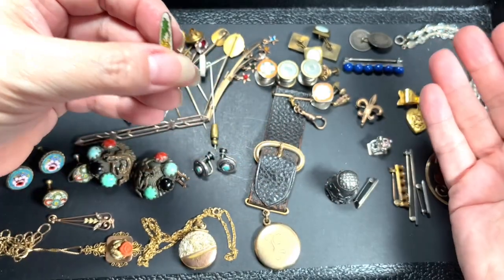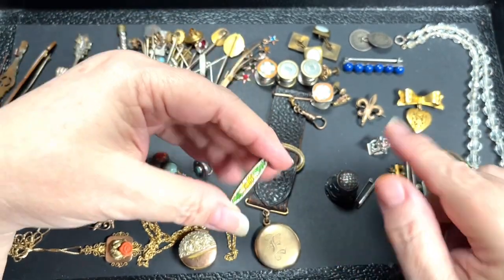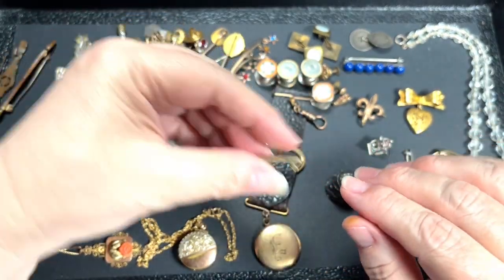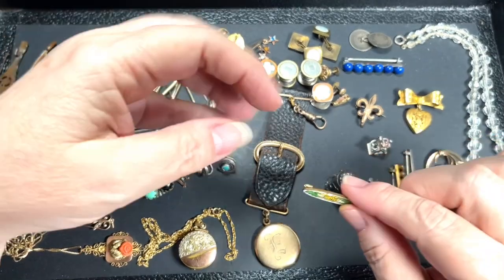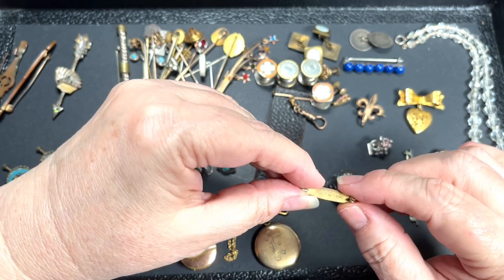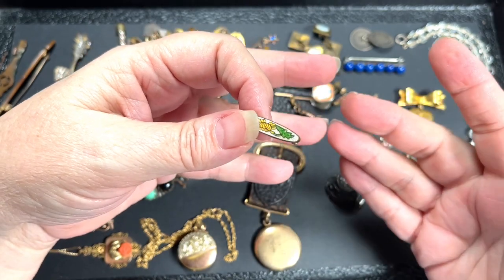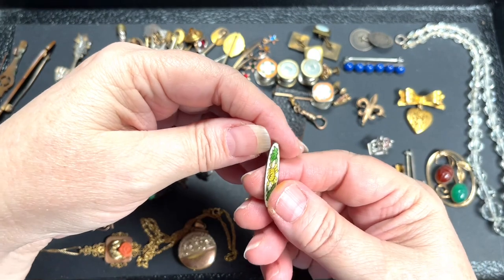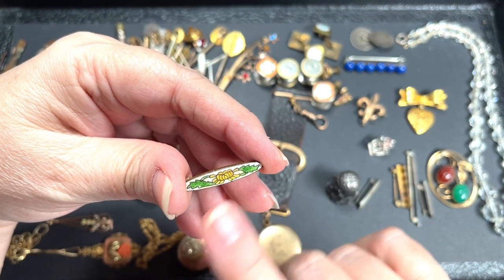Always, if you have a piece that you cannot repair, save it, because you might need that pin back, or you might need that rhinestone, or that little seed bead or pearl, especially on the antique pieces. You can make a simple fix that is either adding it to your collection or making it a resellable item. But this is so adorable that somebody would want to put this in their collection.